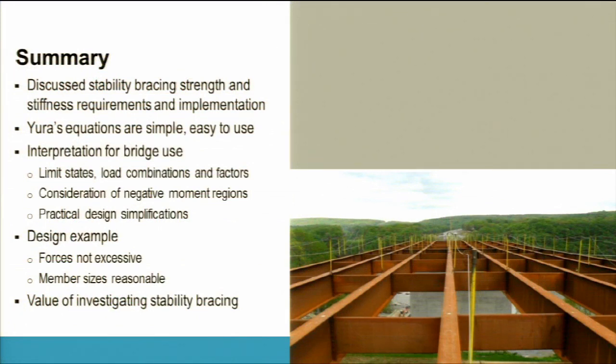Today, we talked about the stability bracing, strength, and stiffness requirements for steel I-girder bridges, and we talked a little bit about how you might implement them in a practical AASHTO LRFD bridge design. Now, I hope you'll agree after seeing these equations that Dr. Ura's equations are fairly simple and fairly easy to use, but they do require a little bit of interpretation if you're going to use them in a bridge design. And we talked about that today.